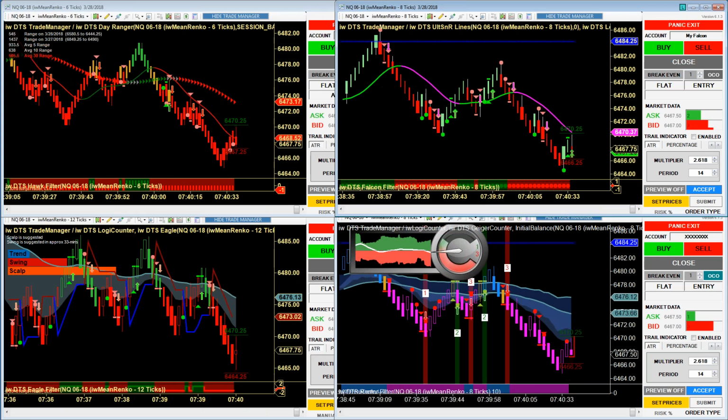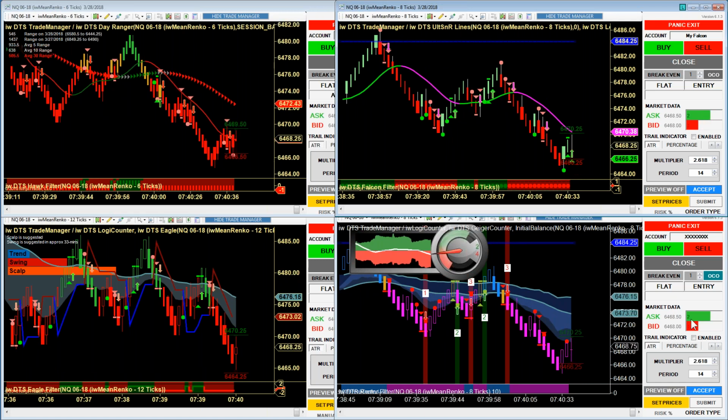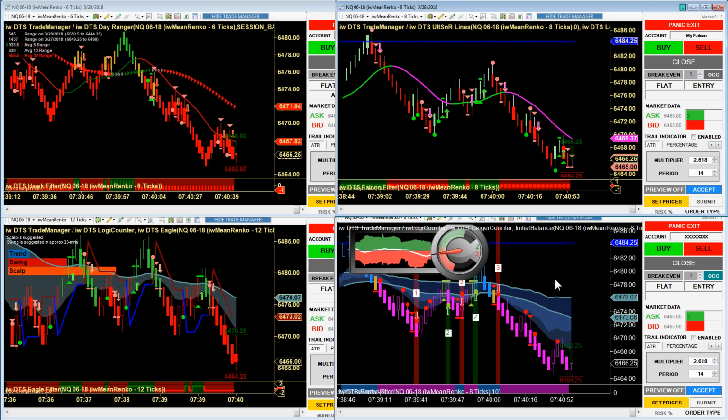Looking at the Geiger counter, the volume's relatively light, or even here at your bid and ask bars. I haven't seen any really big orders go through. A lot of it is onesie-twosie kind of stuff. Oh, I saw an order for 10 and another one for 16 flash by.